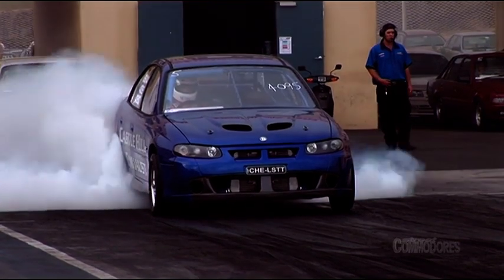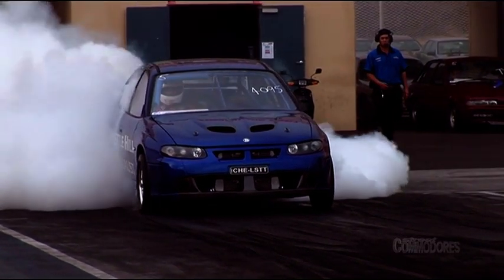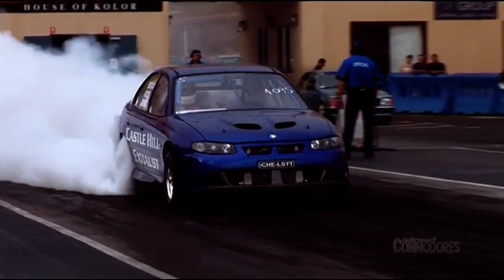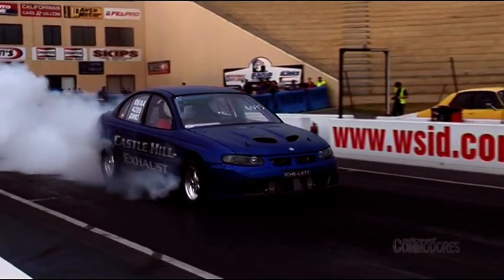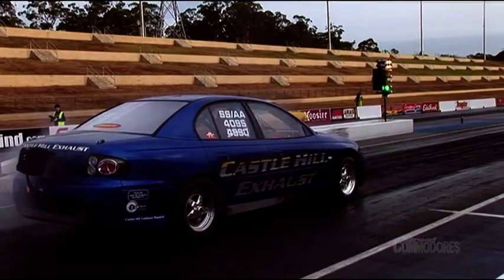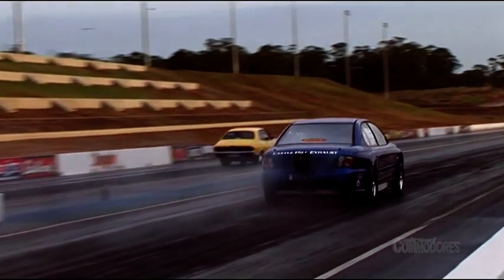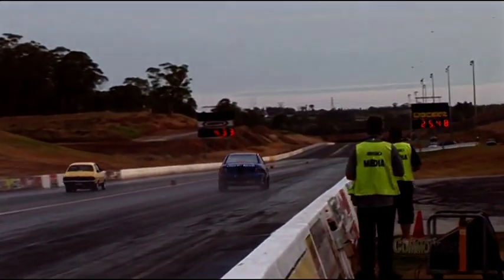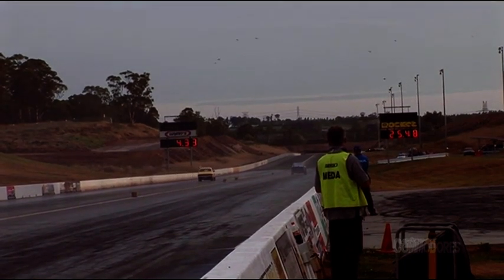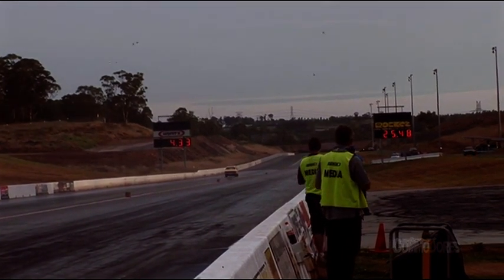Straight off the trailer, the car was quick at Western Sydney International Dragway, running a 9.65 at 144 mph straight out of the box, not hanging around by anyone's standards. That was detuned to 580 rear wheel horsepower, so with the extra power and a few other tweaks, the guys are expecting the car to run into the 9.3s with the current engine, before they step it up with a stroker engine and aim at the 8s.